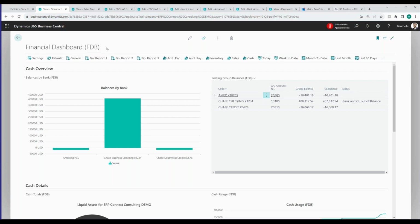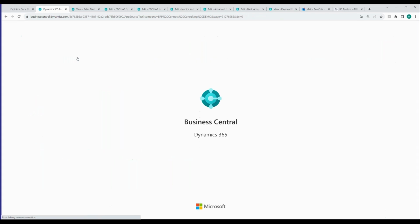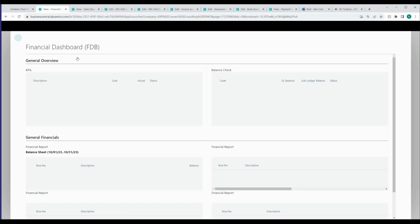So we're going to dive right into it. The first three things on the agenda for today are some of our dashboards, specifically our financial dashboard, our sales dashboard, and our history and statistics dashboard. As you can see, this looks and feels like a Business Central screen, and it's all built natively in Business Central. What the financial dashboard is going to do is give you a health check on all of your financial data related to Business Central.